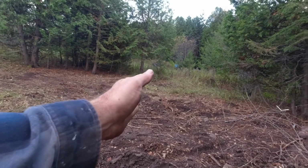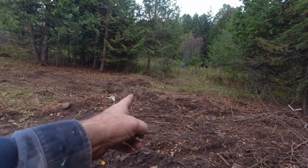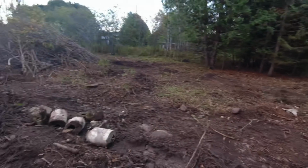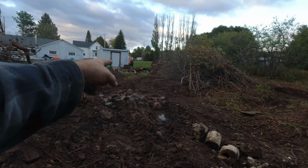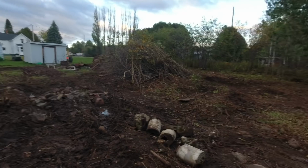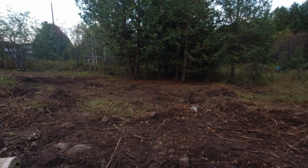And I'm kind of thinking where that rock is right there will probably be the end of the shop, and then 40 feet up. And that will end up about where that pile of door and the metal and stuff is. That'll probably be about there. It's going to be a decent sized shop. You know, you can never go too big.